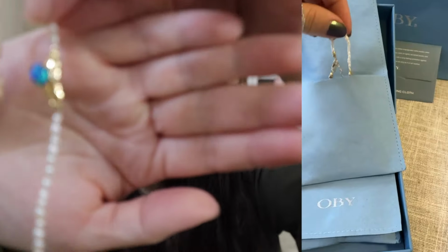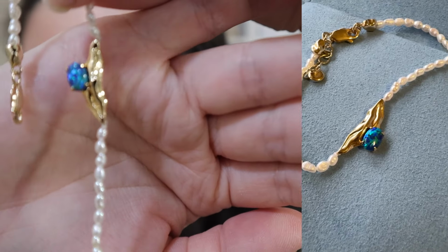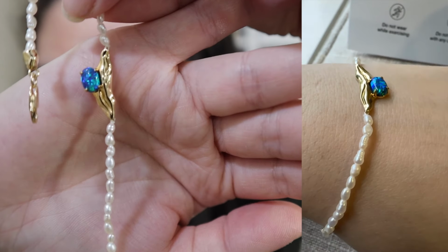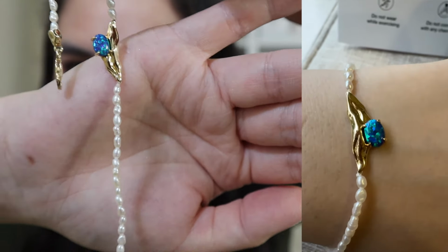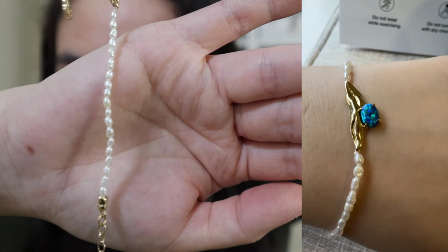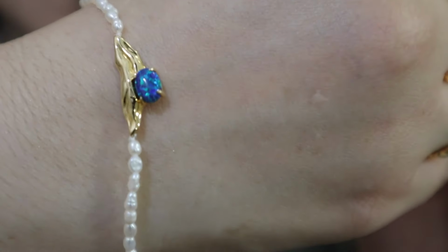So this is the opal texture pearl beaded bracelet. Oh wow, look at that opal there. That is stunning. It's beautiful. And those natural pearls as well, they are all natural pearls, they're not artificial pearls. That's why you can tell with the shape, they're all slightly different shapes.